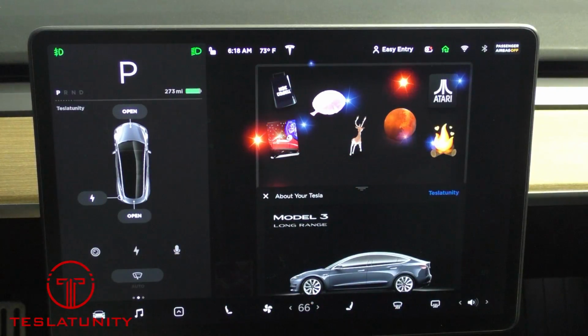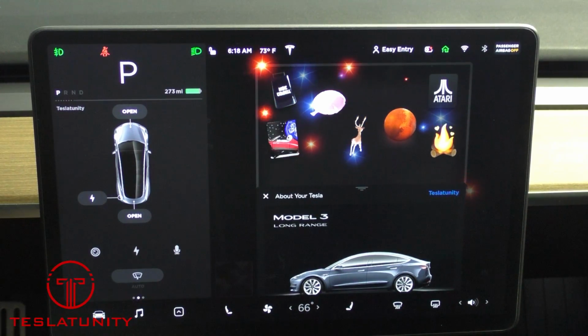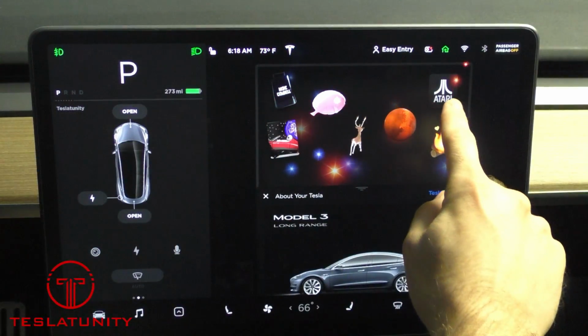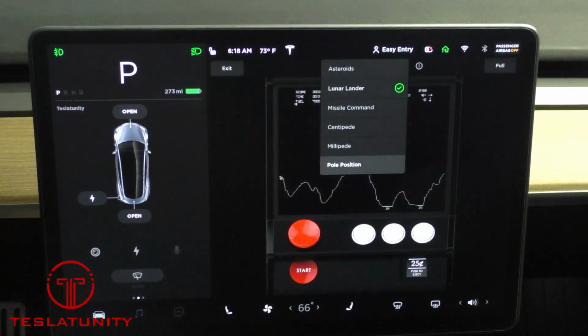All right, so that's it. That's the new 48.12.1 update. I did promise one more thing, and we're going to have some fun with this. So let's go ahead and open up Teslatari. But we don't want to play Lunar Lander. We want to play Pole Position.